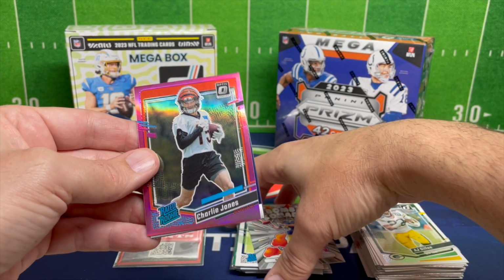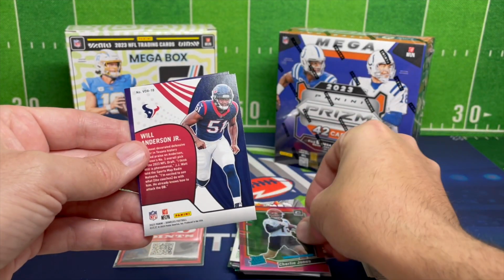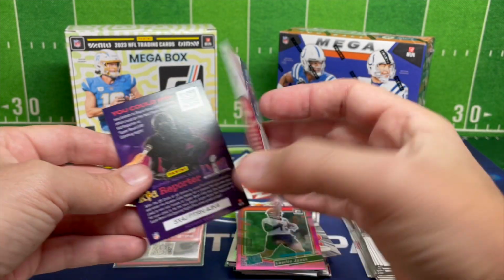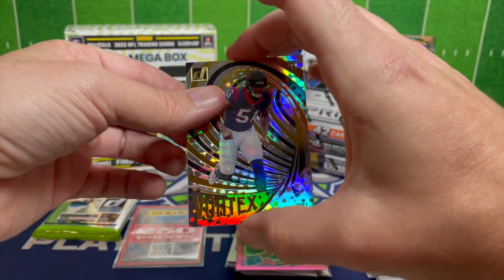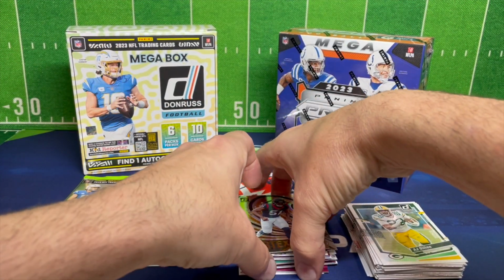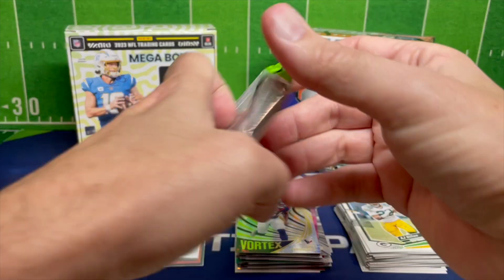We got Charlie Jones on the pink. And it looks like a Will Anderson Jr. on the Vortex. All right. Got a Texan. I like it. Would like to see maybe his quarterback.